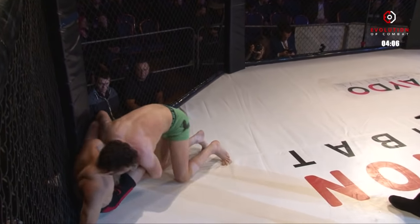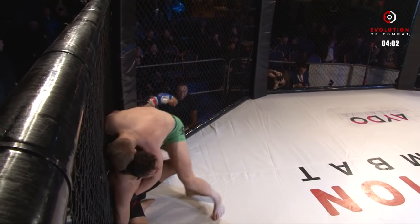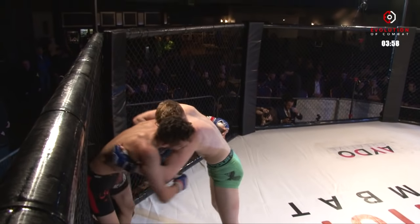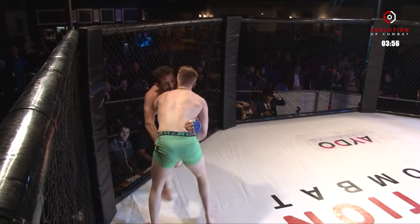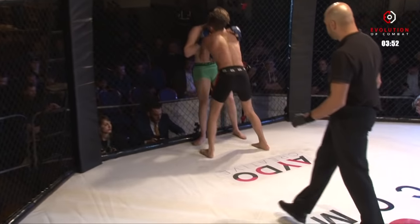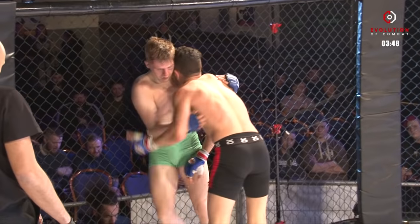That head control. It's hard to see what's going on. It doesn't look like there's a danger of that there. Kier's got his head up. Hips up. And Hussein back to his feet. Solid knee landed. That was a thudding knee and a takedown. Kier back to his feet. Straight back to it. It's proving very difficult to hold Kier down.